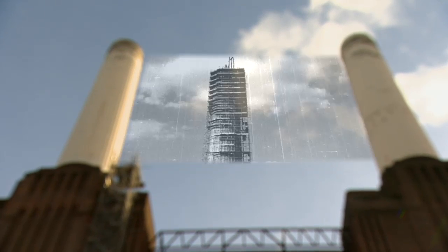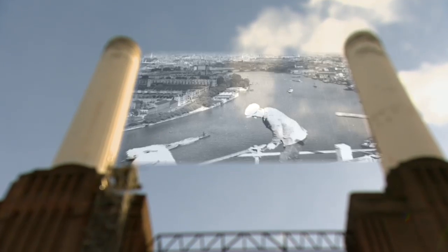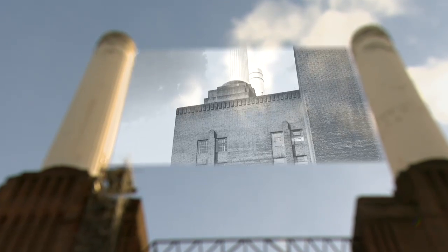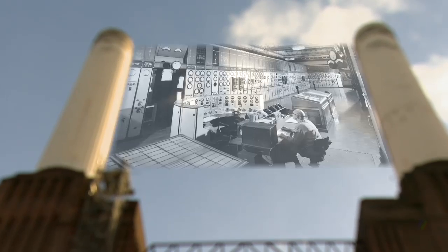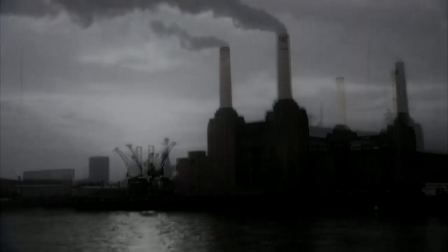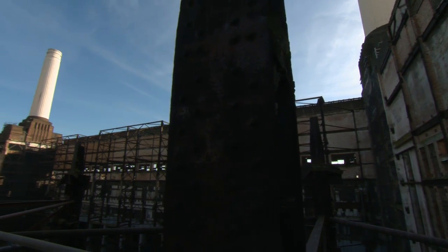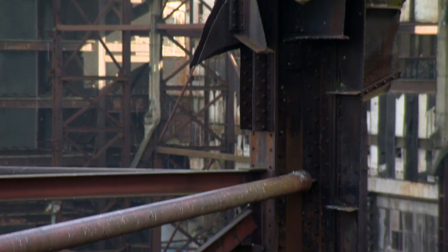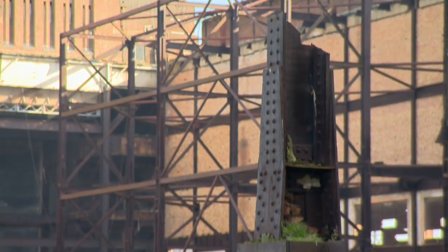The power station was designed and built in the 1920s and 30s and was a reflection of its time. The striking Art Deco exterior and a reliance on some of the latest construction technologies meant it was not just a functional building, but one of tremendous beauty. But in 1983, the station was shut for good, and for the next 30 years, the site remained derelict. Battersea is about to start a new chapter of its life. This 40-acre site is about to be redeveloped to form a new community, and at the heart of the regeneration is the power station.